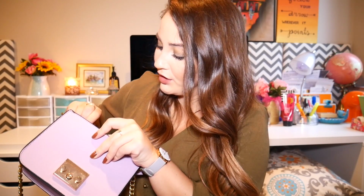The shell, the outside, is 100% polyurethane, and the lining on the inside is polyester, and both of those are on the okay list that I have listed on my blog. They're man-made material, so again, not derived from animals. So this is another great example.